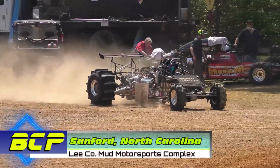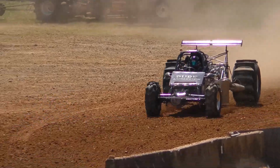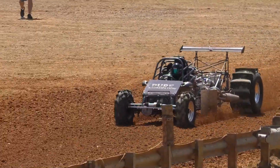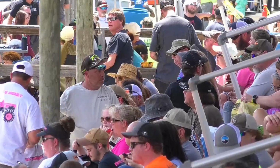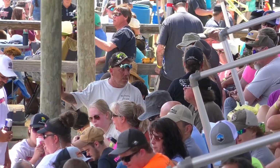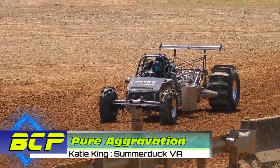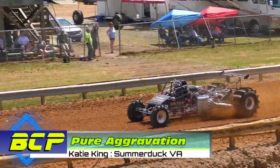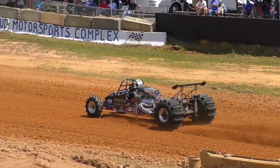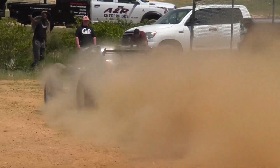Sanford, North Carolina, as action continues under the sun here at the Lee County Mud Motorsports Complex. Our first competitor up in session two will be none other than the Pure Aggravation Rear Engine Rail, driven by Katie King, owned by John King out of Summer Duck, Virginia. 625 cubic inch Chevy. Nice straight pass down the track. Let's see where King ends up.